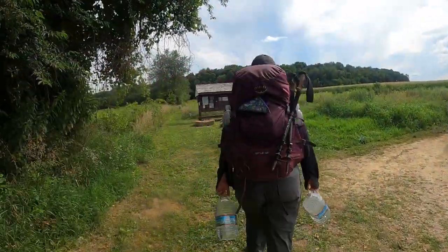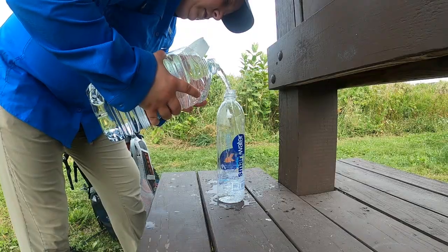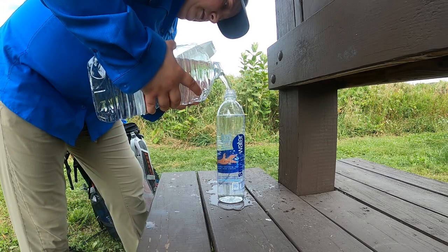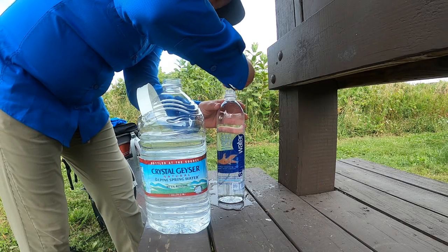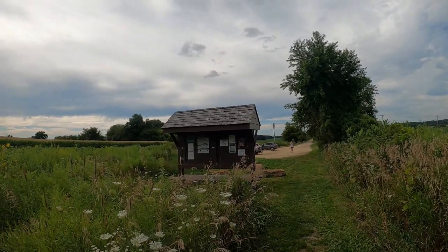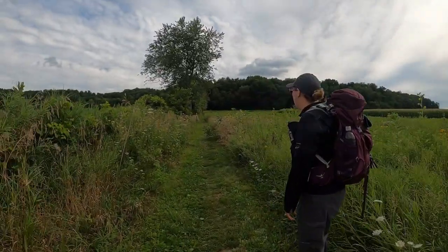No shade. No shade. Let's head over to this bench. Maybe there's a tiny spot of shade. Refilling the smart water bottles. Well, we're leaving the humble abode of the little rest stop here. This is the Pillar Road parking lot. And we're hopping back on trail.